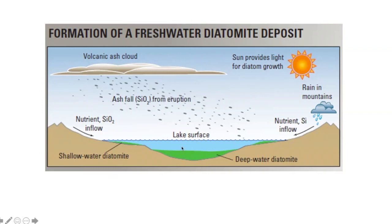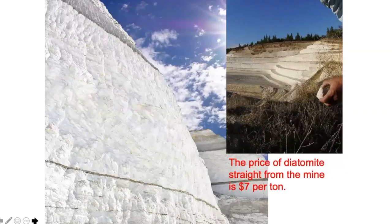And this also happens in the ocean as well. And this is what this looks like. Here's a diatomite deposit for hundreds of meters, pure, solid diatoms from blooms that happened in the past. And there are many of these mines around the world that are mined for this algae.